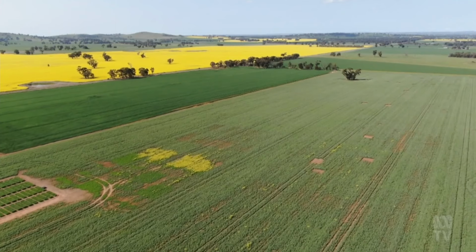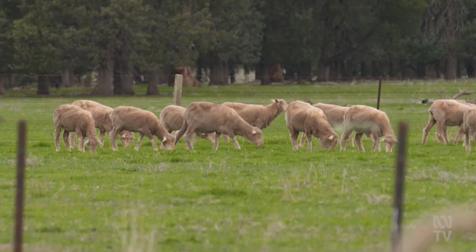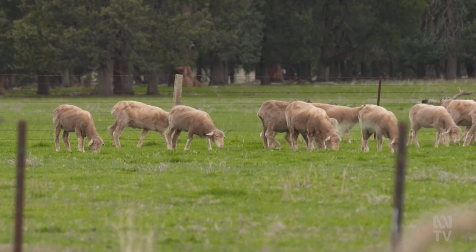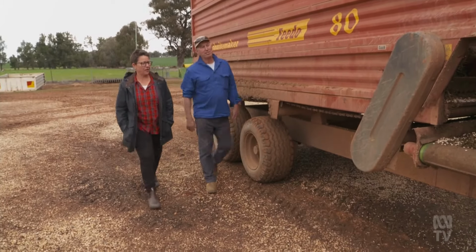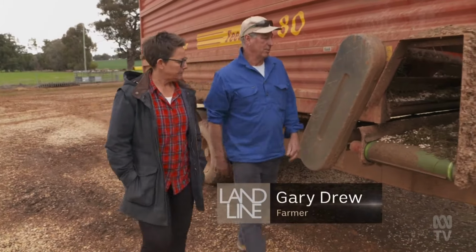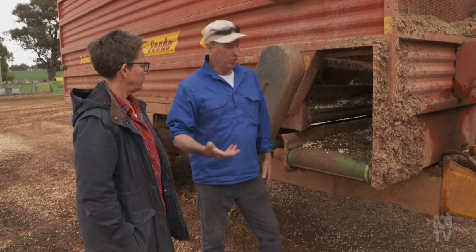Gary farms canola, wheat, lupins and sheep outside Albury in New South Wales. He originally included the lupin crop to feed his livestock. And this is the big feeding truck. This is the feed truck, yes. This is where we also use lupins for the stock feed rather than human consumption.